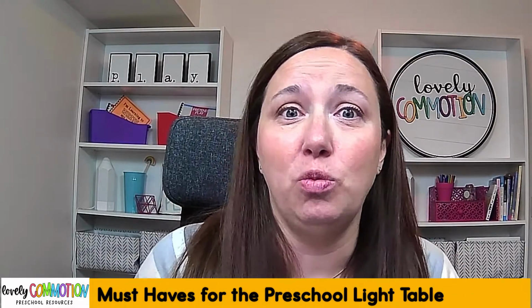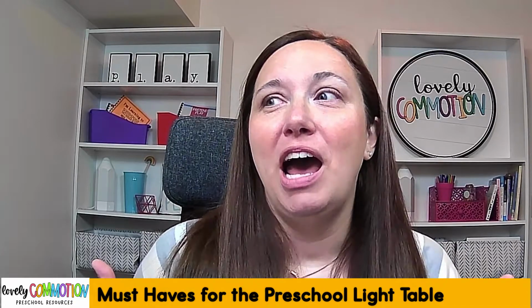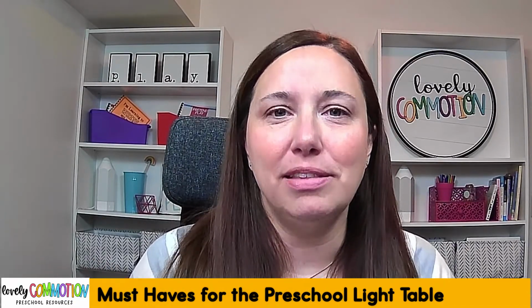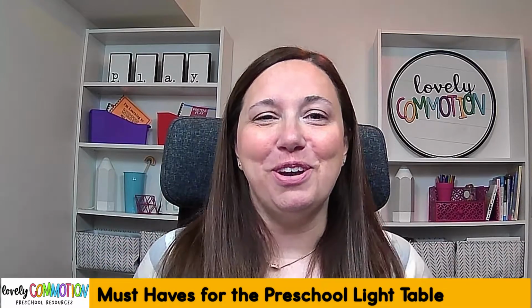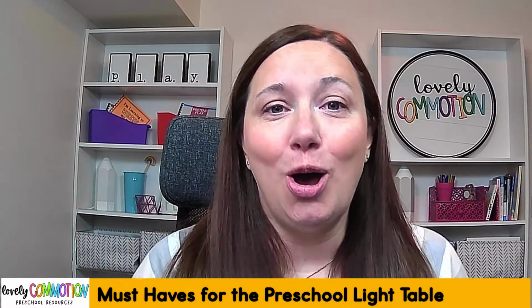It is actually one of our centers. It didn't always used to be one of our centers, but I saw the kind of power that I could bring in of this light table and the learning that we can do and that I can scaffold with them. So it now is a center. So we use ours as a center. It's a choice item all the time.